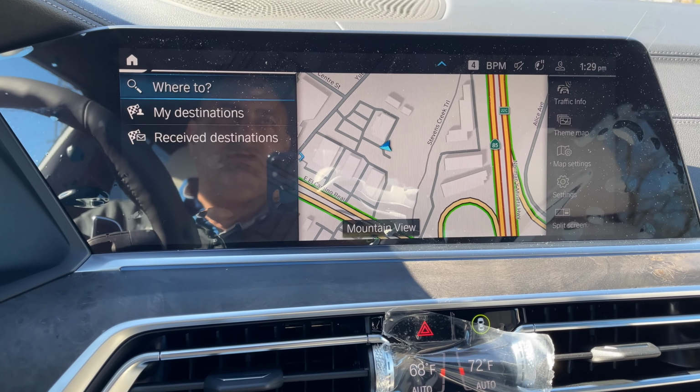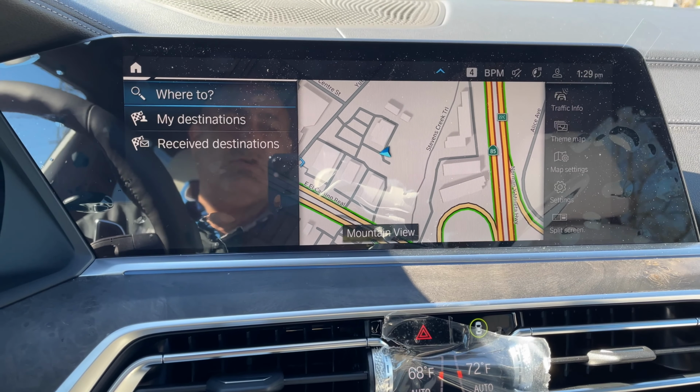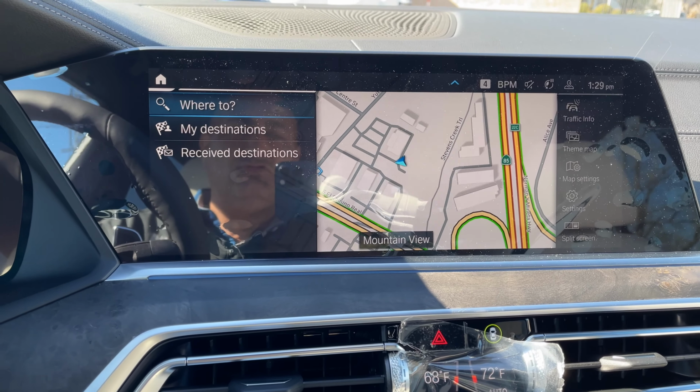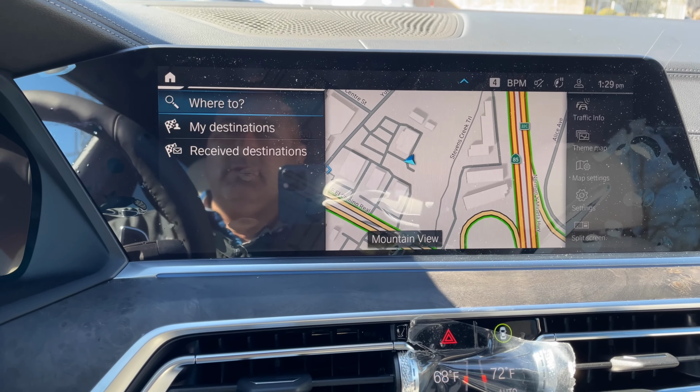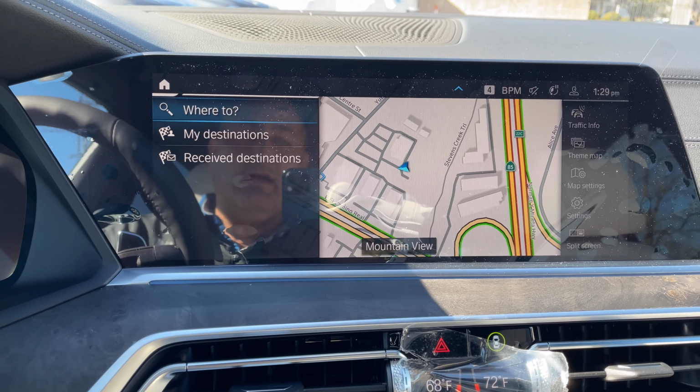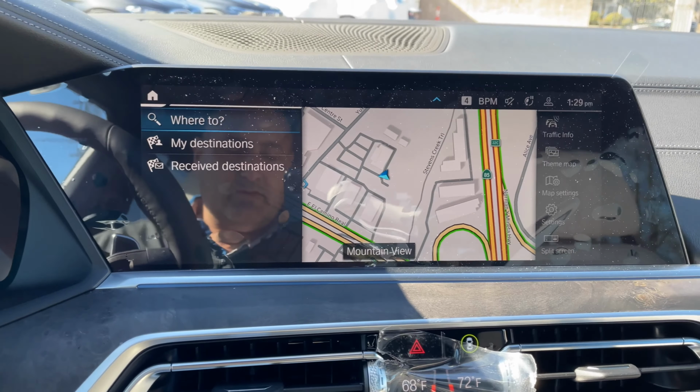And if you meet those conditions, you'll see that the electric mode will be automatically chosen if you have enough electric range to get to your destination, even if you're, say, in hybrid mode or another mode as well, not sport mode.